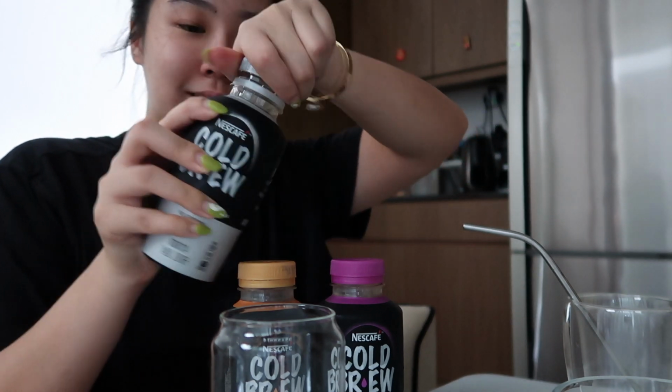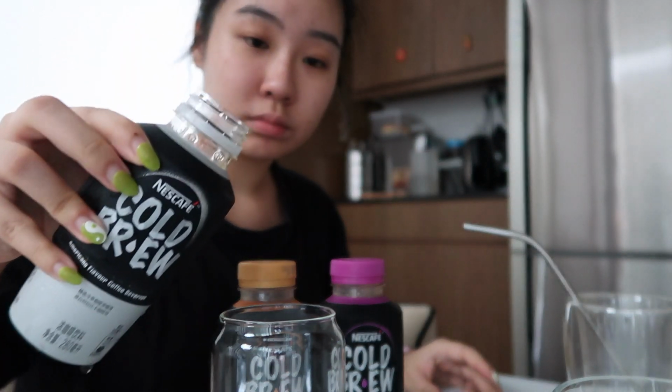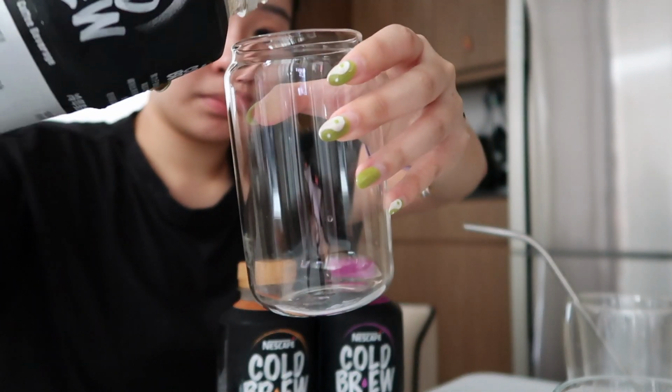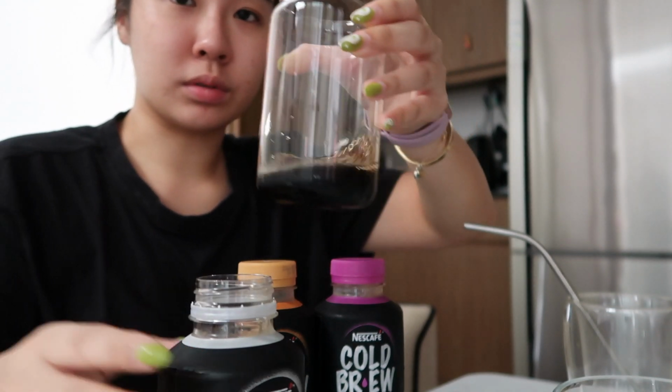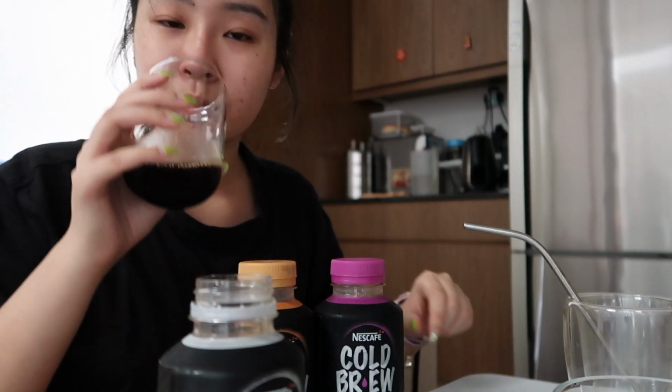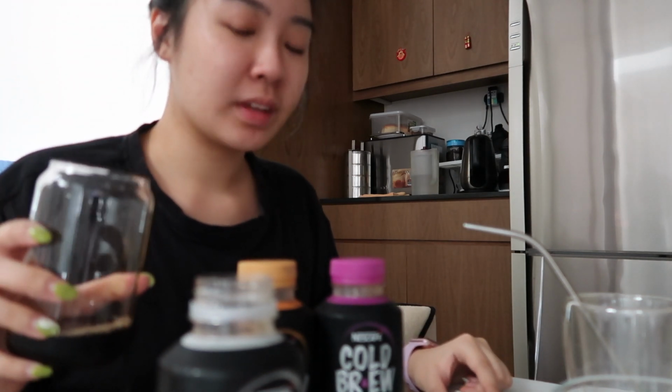The original flavor. Looks like that. Pour it into this cup. It's definitely a lot thinner than the normal Starbucks cold brew.